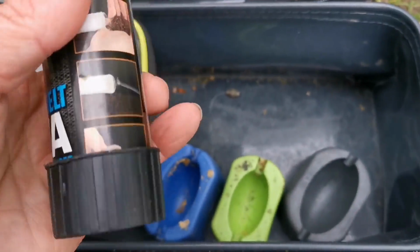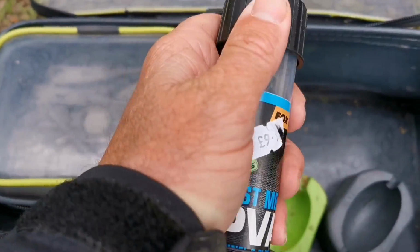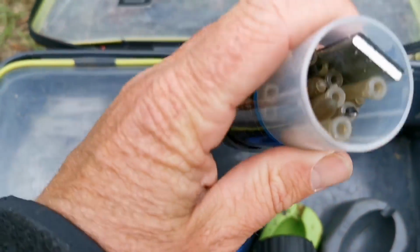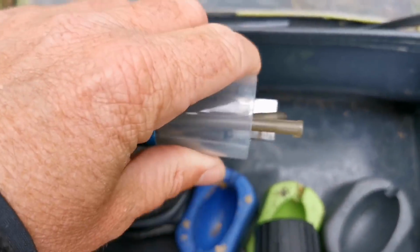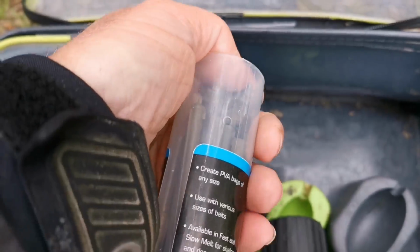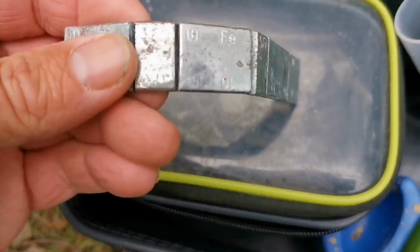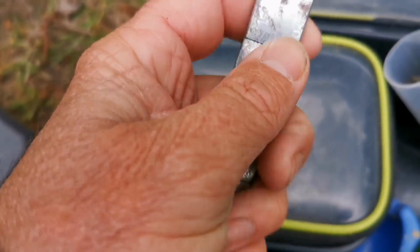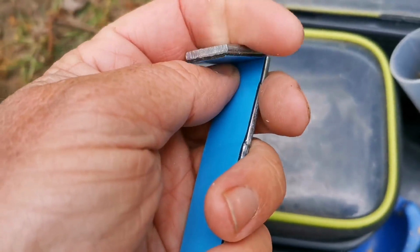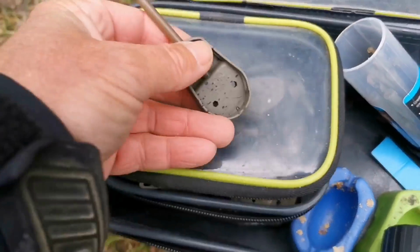And in this tube here, it's basically a homemade tube I've just cut down. It was actually a fast melt PVA tube, but I've cut that down, and that is where I carry all of the stems for my method feeders. I've got some elasticated ones in there, some non-elasticated ones, and that strip there, in case you're wondering what that is, those are basically stick-on weights. They are in 10 gram and 5 gram sizes, and it's adhesive, so I can cut them off, take the sticker back off, and stick extra weight to my method feeders.